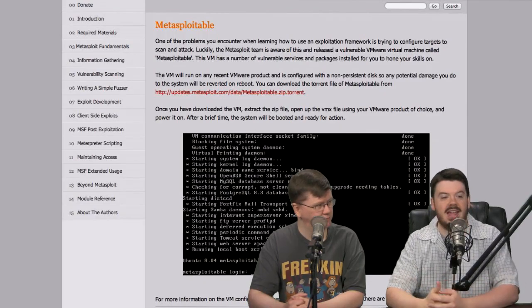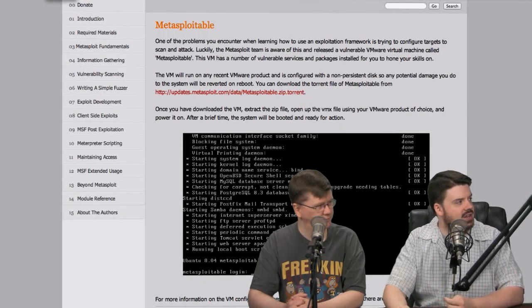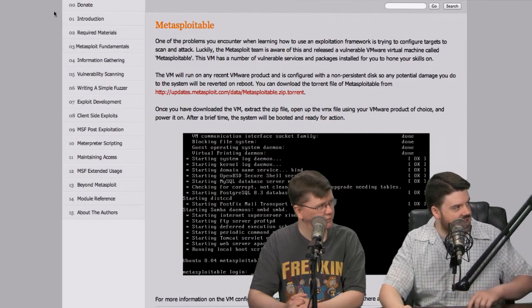So you grab this VM image that you can throw in VirtualBox or whatever you want, and you just throw tools against it and learn. So it's called Metasploitable, and it's from offensive-security.com.